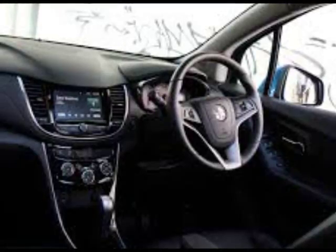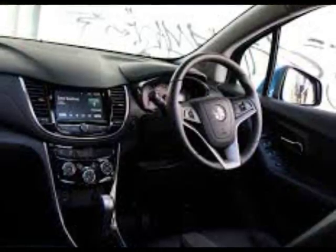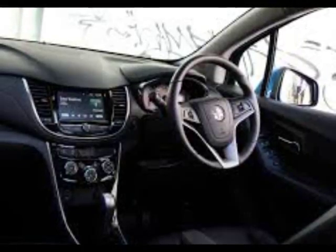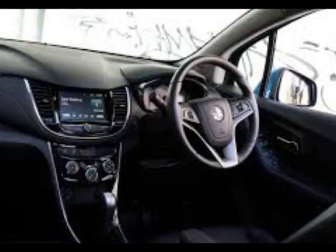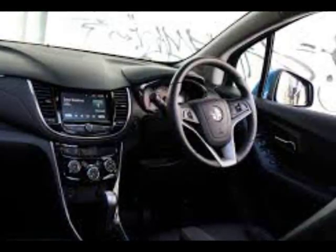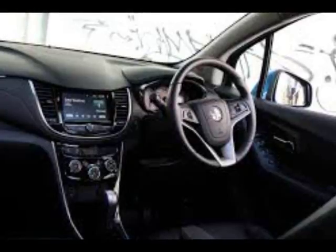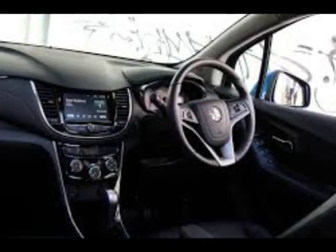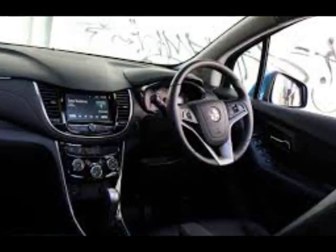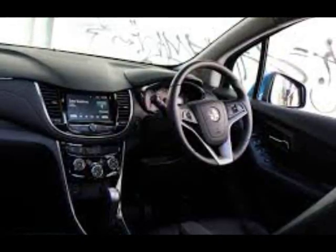Befitting the Trax's SUV positioning, the driving position is higher than an average light hatchback, affording you slightly better visibility and ease of entry. The cabin ergonomics are great as well, with the exception of the steering wheel that's a little oversized to our hands. So far, so good.